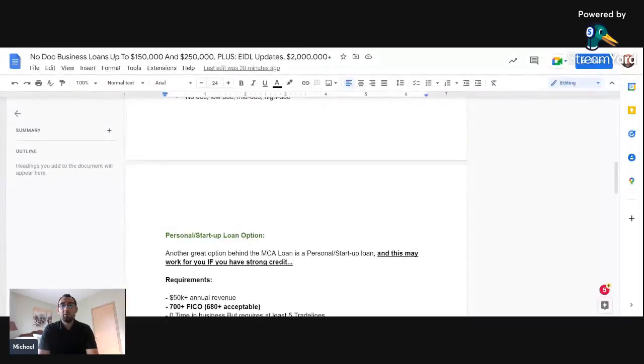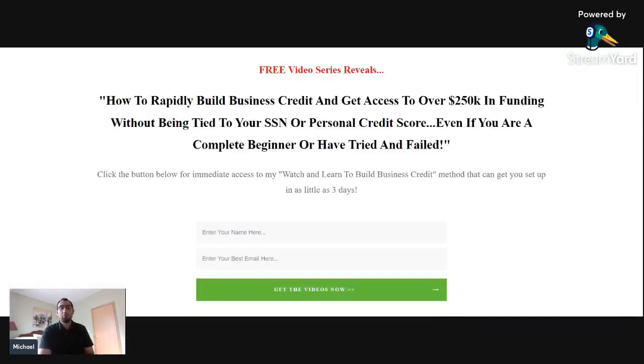But let me see my other tabs here, which I wanted to flip back to. Not the SBA 7A loan just yet, but the importance of building your business credit. Let's go into this, and then we'll close up shop in a moment.